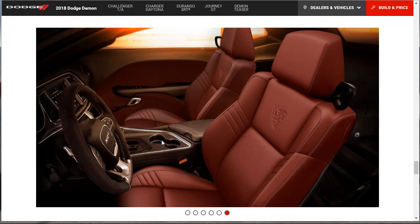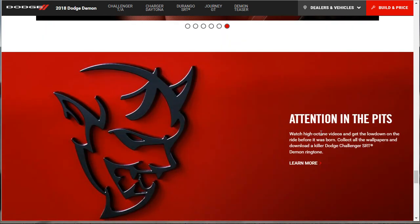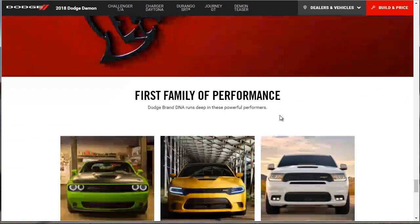More attractive than I thought it was going to be, considering that they've deleted the rear seat and the trunk looks like it does. It looks like a standard, nicely appointed SRT inside, and so that's great. Attention to the pits. So you can watch videos, and then down here they finally talk about their other family of performance cars. So with that said, let's jump into the build and price.